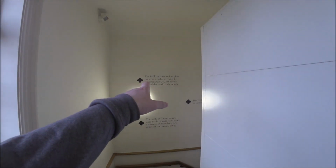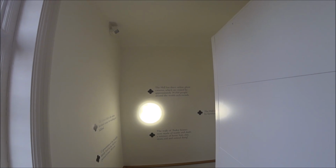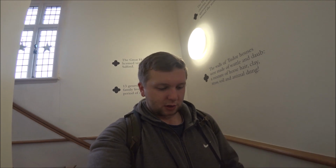Something that might be worth mentioning as well, if you're interested, it's just reminding me because it says there the hall has free online ghost cameras, visited by approximately 30,000 people each month. Apparently there are some ghosts that live in here, and they've been seen running around, little children, an old lady, or something along those lines, if you believe that kind of stuff.